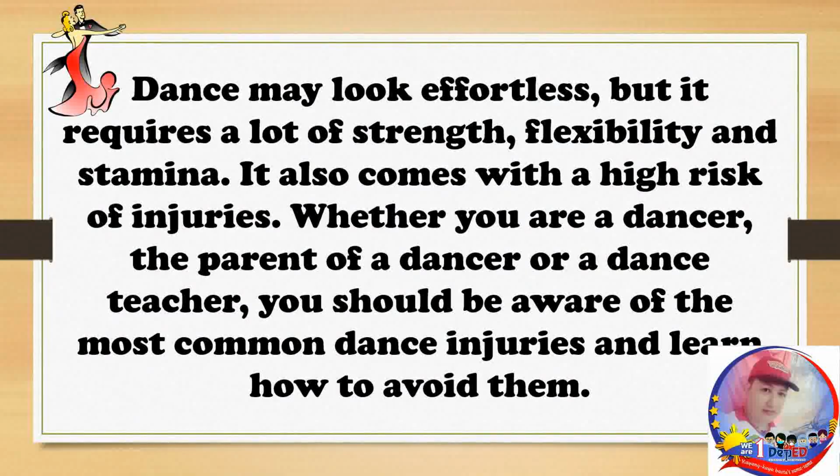Dance may look effortless, but it requires a lot of strength, flexibility, and stamina. It also comes with a high risk of injuries. Whether you are a dancer, the parent of a dancer, or a dance teacher, you should be aware of the most common dance injuries and learn how to avoid them. On top of the intensive training, many dancers get little time to recover between the sessions and have no off-season. Restrictive diets and unhealthy body weights may also contribute to dance injuries.